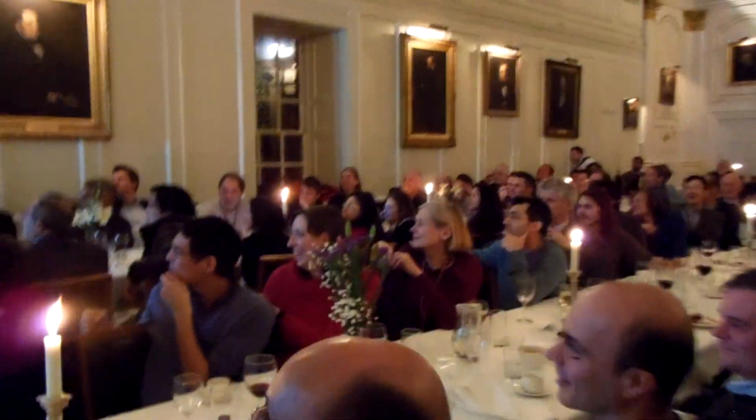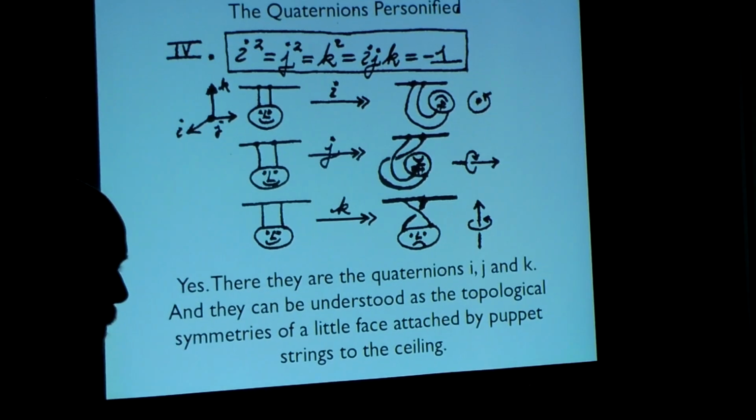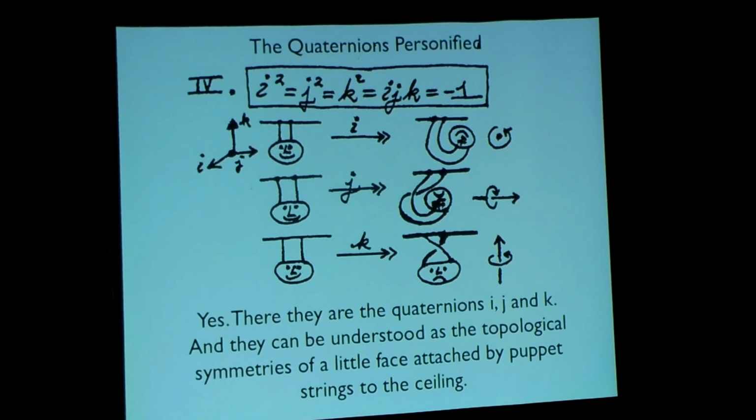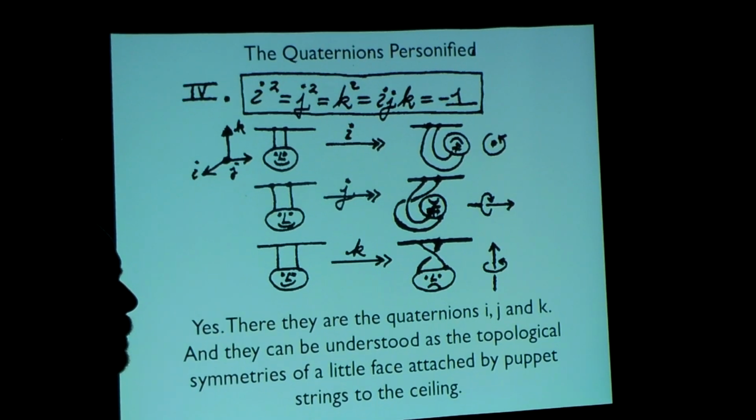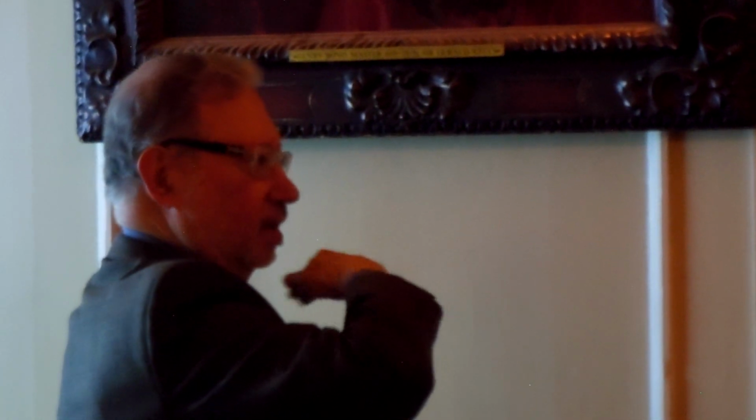No, I didn't. The next one is about the quaternions personified, and I'm going to personify them. You can do this, but I'll show you what to do. We have i and j and k, and each one is a rotation of 180 degrees. i is a rotation around an axis perpendicular to your body, and if you hold out your hand like this, palm out, up, and turn by 180 degrees, that's doing i. j is a rotation around a vertical axis parallel to your body, like this, that's j.